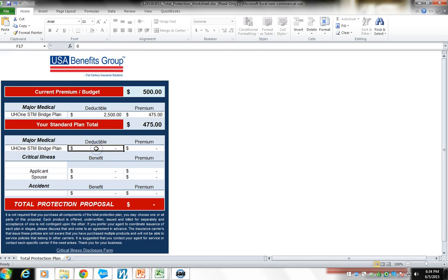There we go. All right, on our total protection plan, of course, we're going to go with the higher deductible on their health insurance plan. In this particular scenario, we're going to look at a $5,000 deductible. It's going to lower their premium down to about $385 a month. And then we're going to add in a Colorado Bankers critical illness plan. We're going to show about $24,000 worth of coverage for the applicant for $50 a month and $22,000 for the spouse at $50 a month. And then we're going to show a VBA accident plan with a $5,000 per accident benefit for $59 a month.